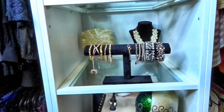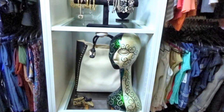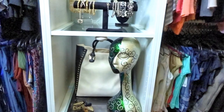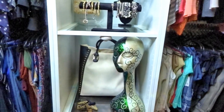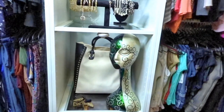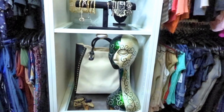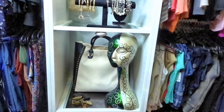And more bracelets. And in this next space, I have my larger Aldo bag that wouldn't really fit comfortably inside of my purse case. So I just set it out here, and directly behind it is another all black Aldo bag.